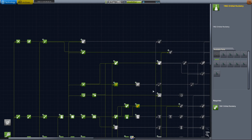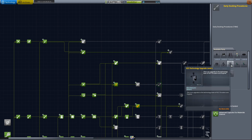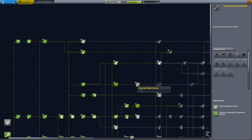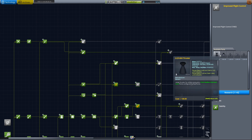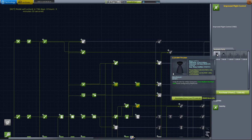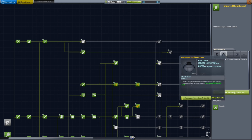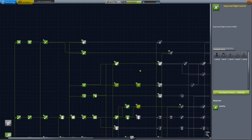So that is stage 2 there. I'm also pushing hard towards early docking procedures because there's new RCS upgrades, RCS technology levels, new generic thrusters, docking ports, all sorts of really cool stuff. I'd like to get that sooner rather than later. So I think I'm going to go into improved flight control next, which is going to get me a 2 kilonewton generic thruster, which opens up options for larger probes, bigger attitude jets, bigger RCS quads, and all sorts of stuff like that. Very exciting.